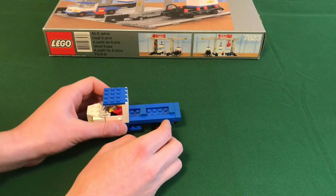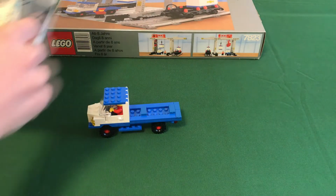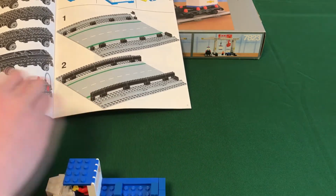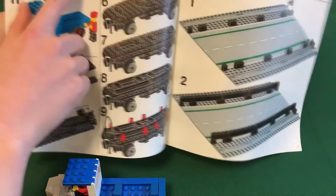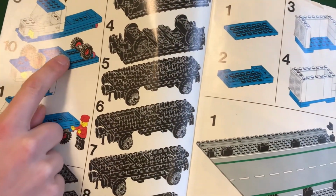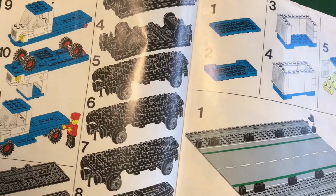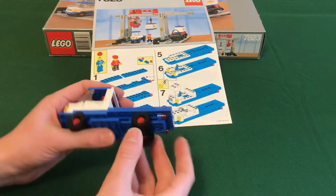The instructions show the wheels being attached 1 stud farther back than I've placed them, and I have deviated from the instructions because placing the wheels where it says they should be creates contact between the tires and the clips for the lights, leading to the truck not being able to roll properly. So if I compare the instructions, you can see that the wheels should be placed 3 studs back from this 4x4 plate, and they should be placed right behind the plate above the larger base plate.